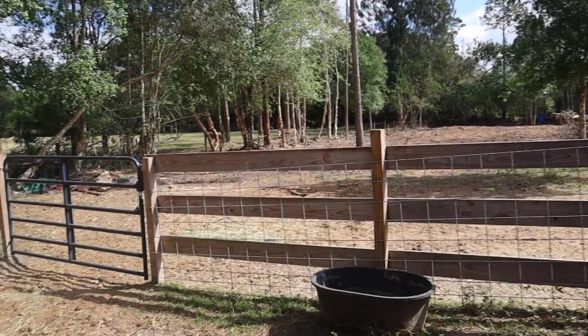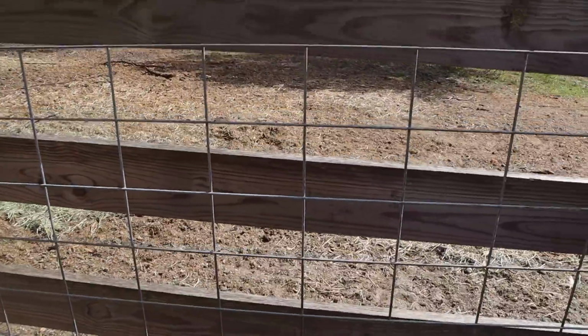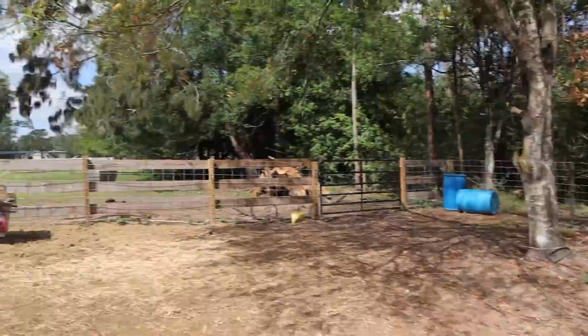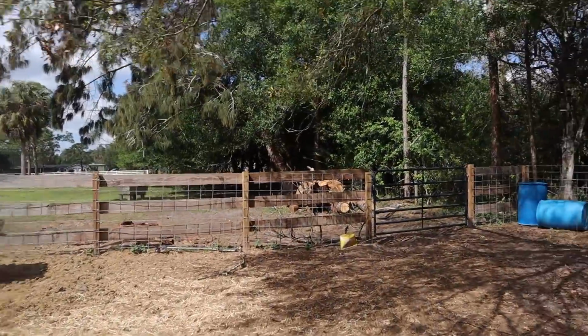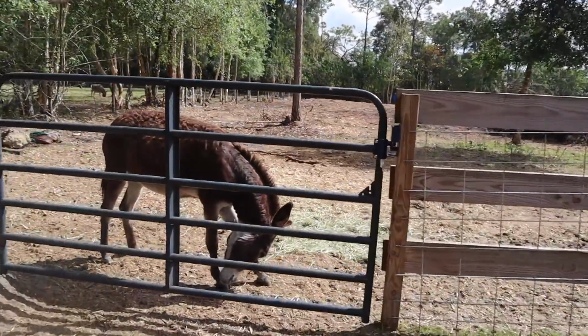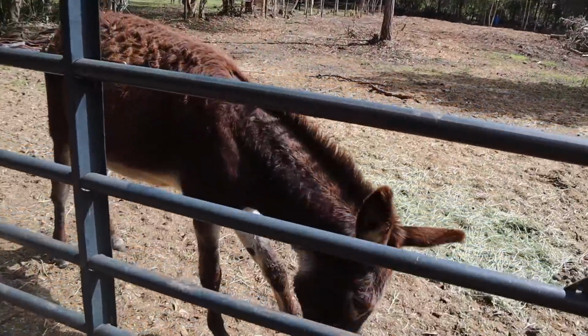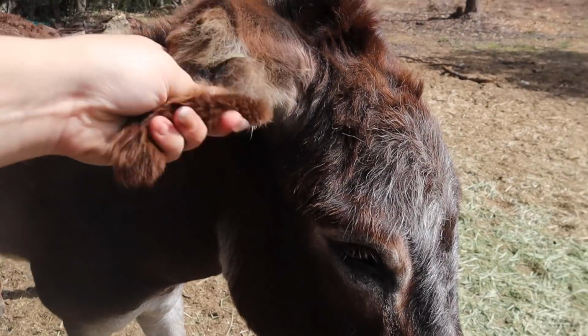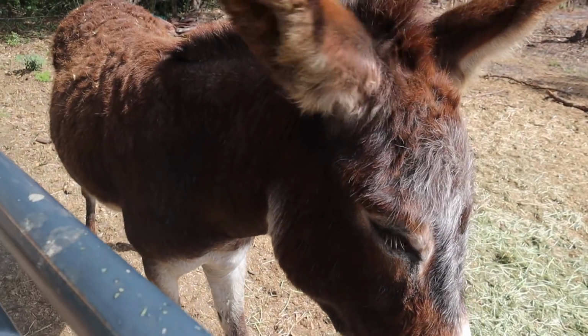But this is what we've done. All of the fencing back here now has these cattle panels so they can't get through. So up front here, hi Dinky. And then all around here as well, so they can't get out. So we have definitely reinforced it because we want them to stay out here with Dinky. Hi Dinky. Hi girl. You're a good donkey protecting your goats.